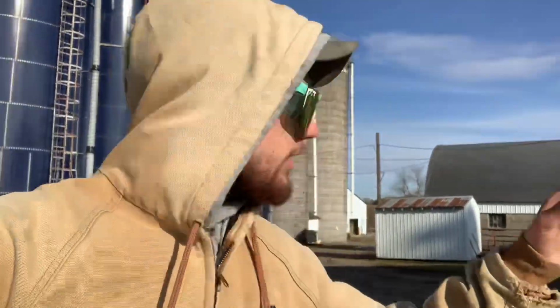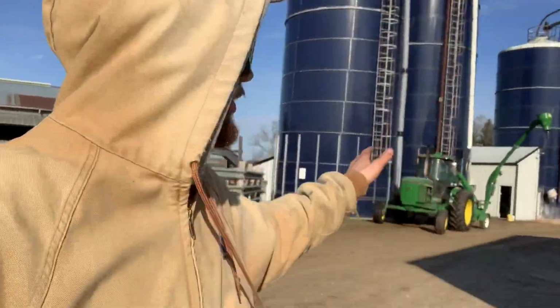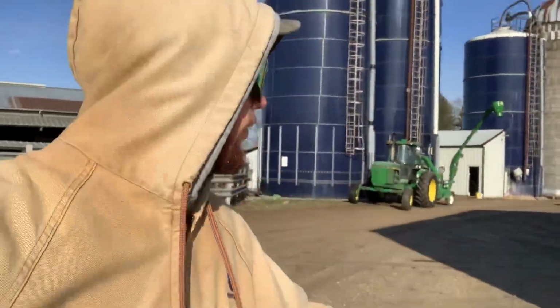Alright, so now Aiden and his dad and I helped a little. We got the grain vac set up, we got the hoses strung out, and they're just about to get ready to start running the vac. But Aiden's gonna start up the purple truck here and pull it down under the vac.